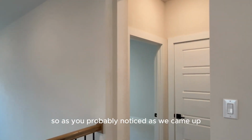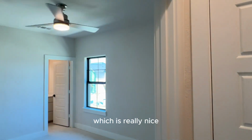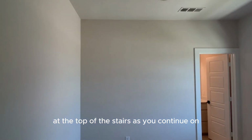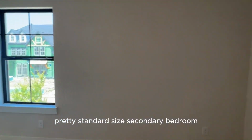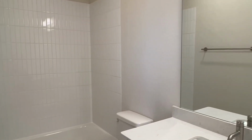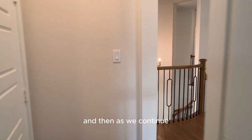As you probably noticed as we came up, it is a circular curved staircase, which is really nice. And at the top of the stairs, as you continue on, you do have this bedroom here. Pretty standard size secondary bedroom, which also has a full bath.